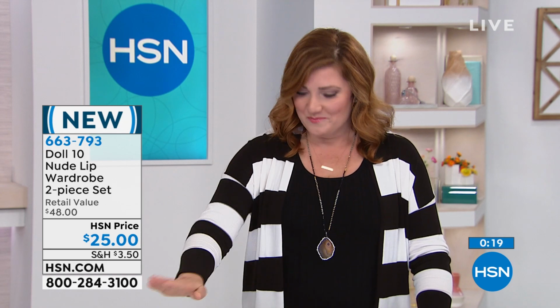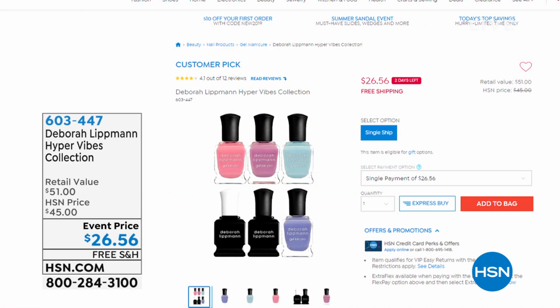So it just gives you that little pinky peach kind of healthy glow to your lips, and then you get the perfect gloss, which is not sticky, it's not gummy, your hair doesn't get all stuck in it. These are phenomenal. I have them in my beauty bag. I love them. So I know you will as well. But here's the item number again, 663-793 is your item number, and it's $25 as well on sale.